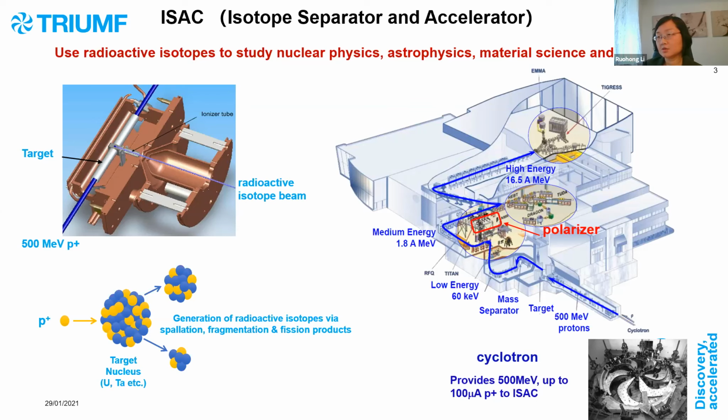So those radioactive isotopes will be extracted and accelerated by the electric field generated by the high voltage potential, and it will accelerate the ion to a fast ion beam. Those fast ion beams will be sent to the different experimental stations, so we can perform different scientific research before it has decayed. So the polarizer is located in the low energy beam areas here.